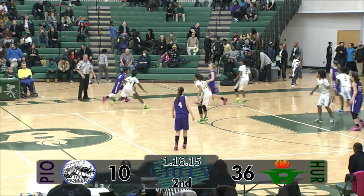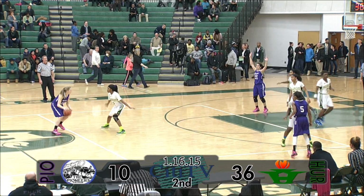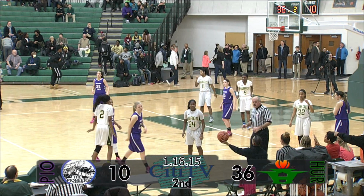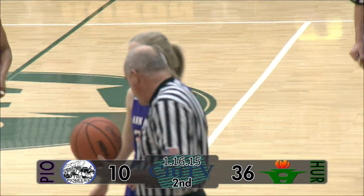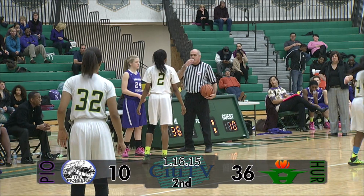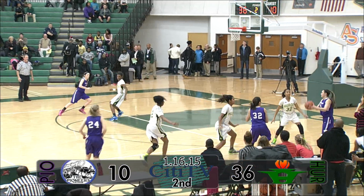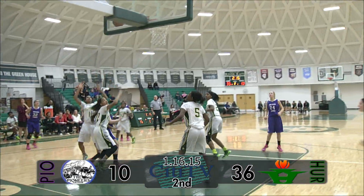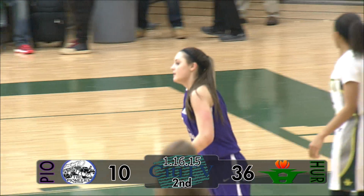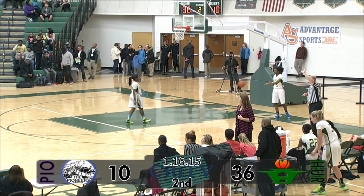So let's see here what that play was they drew up. Well, Stroud handling out between the circles. That's knocked out of bounds. It'll stay Pioneer ball. Stroud will inbound for Pioneer. That shot is off the rim, no good. That by Falk, out of bounds. It'll be Huron basketball. Falk just couldn't get out of the way of the ball. She was trying to stay back, but the ball found her.